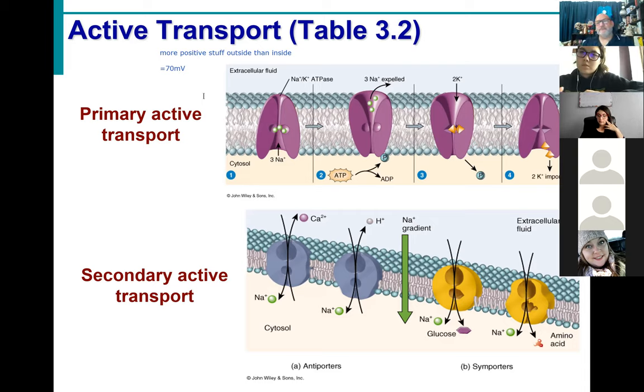Absolutely. And we'll see that as we continue on further with more and more functions of cells, like when we get to the nervous cells, we get to the muscle cells and things like that. We'll see just how important that membrane potential is. All right. Any other questions?